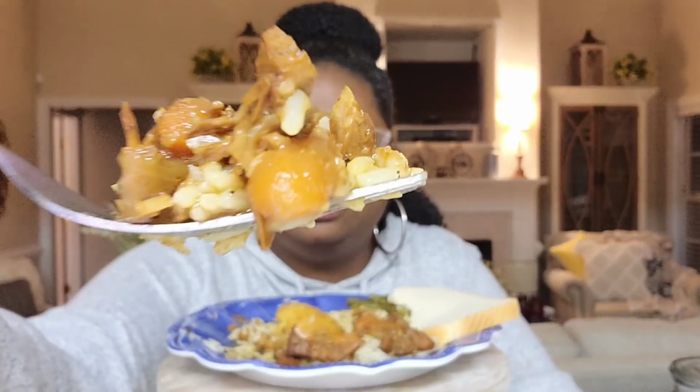It's like an all-purpose seasoning. You put it on anything. Y'all, that is so good and tasty. Don't waste it.